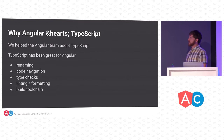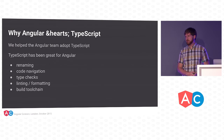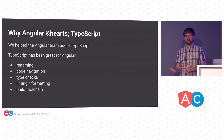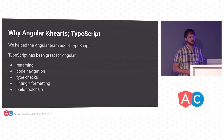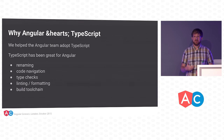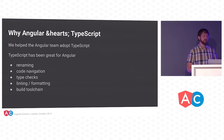So Martin and I are here talking to you about this because we have a lot of experience now using TypeScript. Together with Igor, the tech lead on the project, we did most of the work to migrate Angular to TypeScript and also to make sure that the developers continue to be productive that whole time. So we want to have a lot of happy coding days on the Angular team, and so far TypeScript has been really fantastic for us.